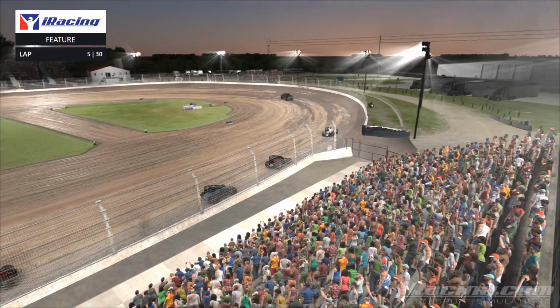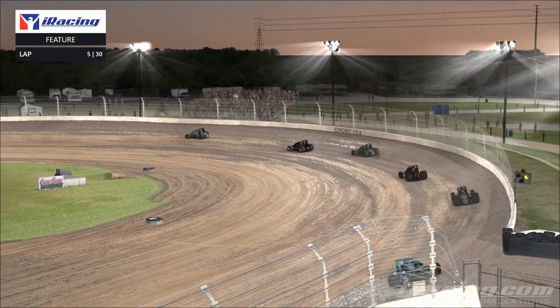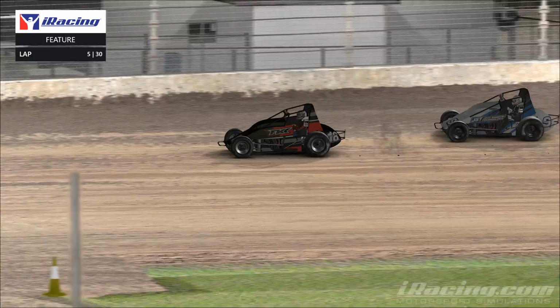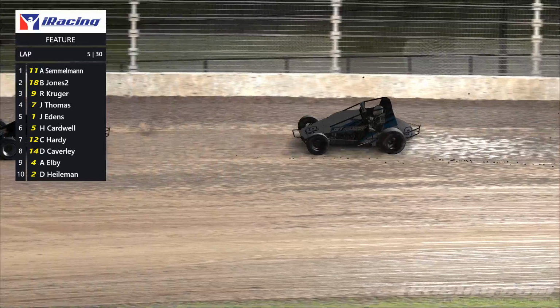So we'll do a couple of pace laps, get back going here. Single file, lap cars are not moved to the back, but we haven't done enough to get to that point yet. Semmelman, Jones, Kruger. Pull up your top 10 now.